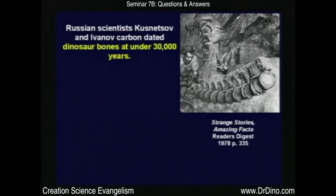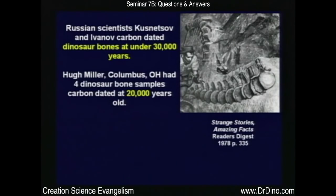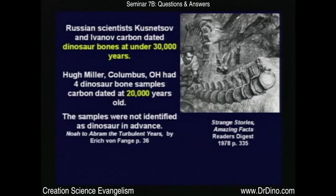But yes, dinosaurs ought to date 70 million years old. A Russian scientist dated dinosaur bones at less than 30,000 years old. Hugh Miller from Columbus, Ohio, took in 4 dinosaur bone samples and said, would you carbon date these? They charge like $600 to carbon date something. They carbon dated them and said they're less than 20,000 years old. He said, oh, by the way, these are dinosaur bones. They said, oh, well, then they're not 20,000. We've got to test them again. Why can't they be 20,000? They said, well, we know dinosaurs lived 70 million years ago, so if you had told us that, we never would have carbon dated them.